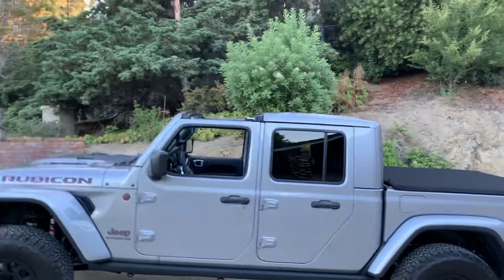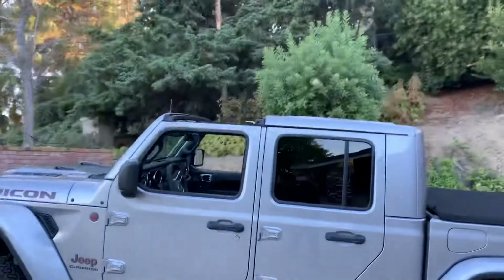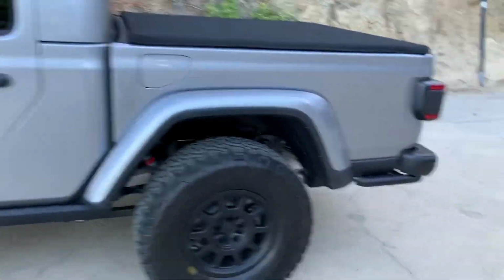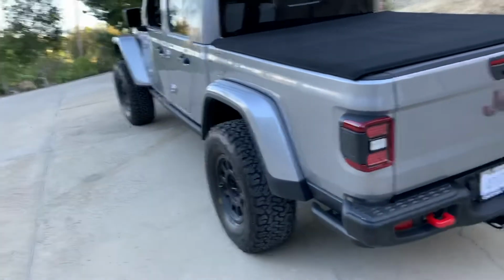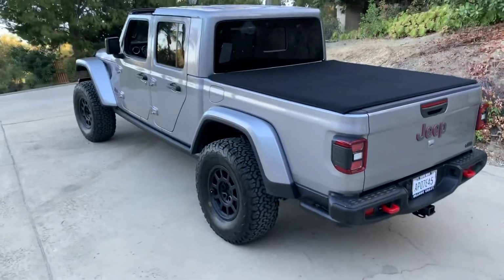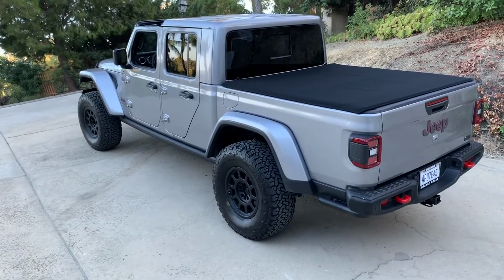I already got the Freedom top off. In fact, I haven't put it back on. We went out last night, kept it off. Today, kept it off. And my boy loves it. He is my 5-year-old. He's enamored.